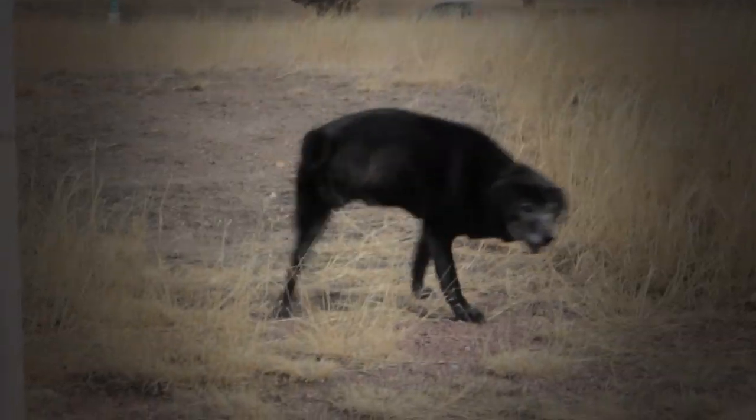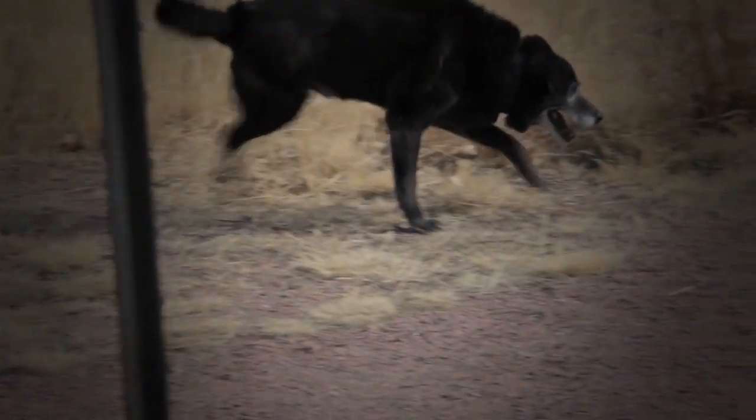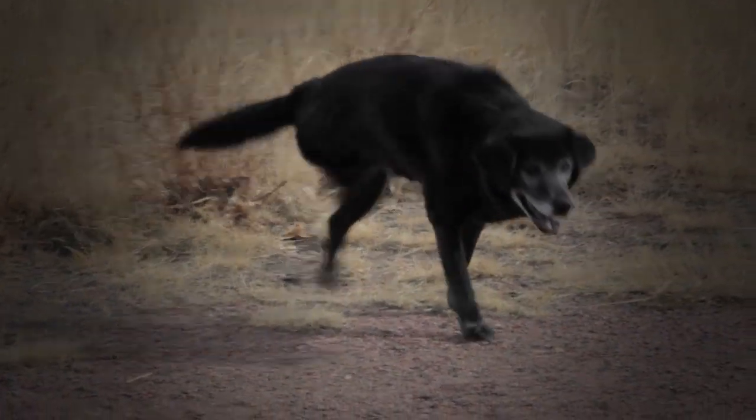I understand what a big deal it seems like it is, but for the dog, it's just a normal thing. They get used to it so quickly, and they adjust so easily. And so if it makes a difference between having your dog and not having your dog, absolutely it should be a consideration.